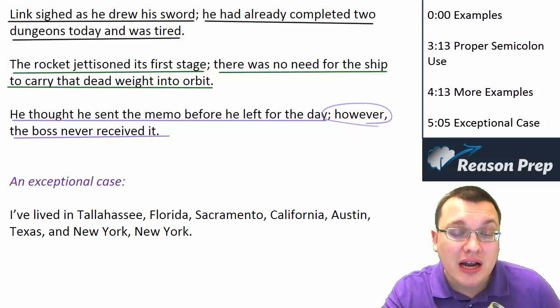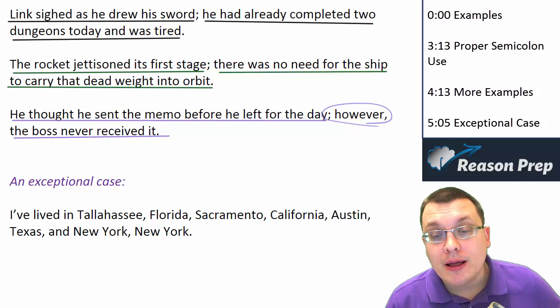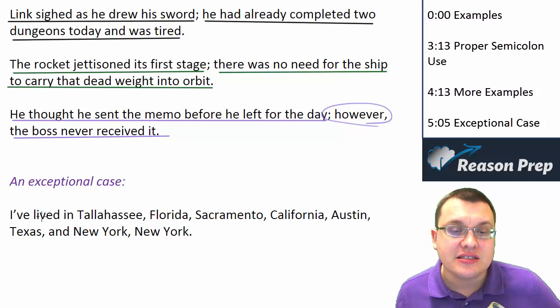So that's the major way you use a semicolon, and probably the only way you'll see it on the new SAT. But I do want to emphasize that there's one other use for semicolons that you will see in the wild, one other major use. I don't know if you'll see it on the new SAT, but I wanted to bring it up just in case. It's a very minor edge case.